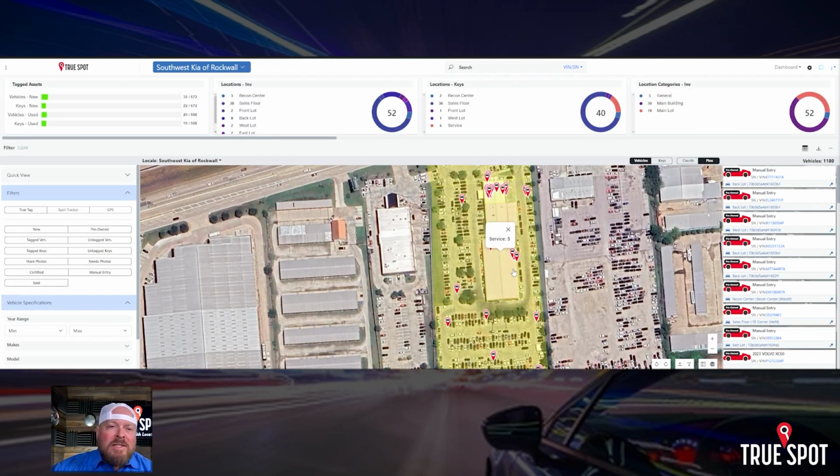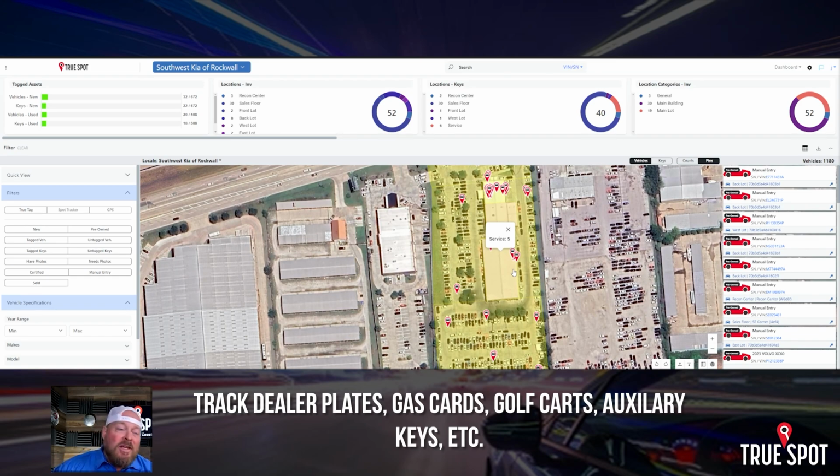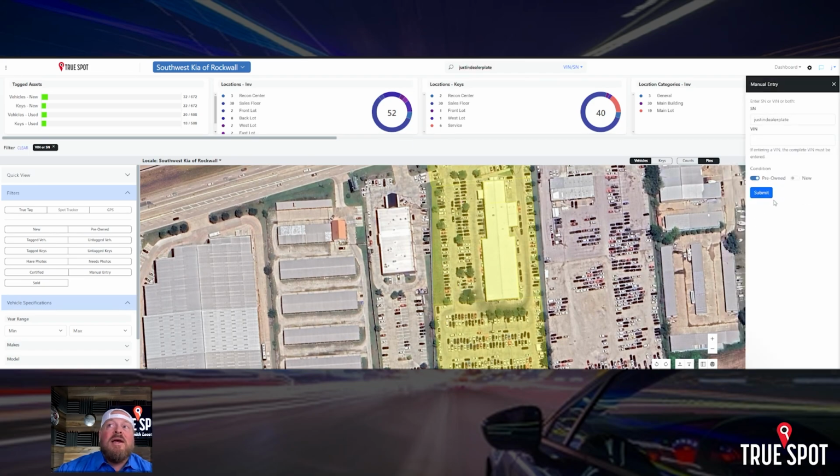Now, you may want to track something that's not a key or a vehicle, right? Every dealership has things that grow legs and seem to wander off. So let's talk about that for a second. Maybe it's a golf cart, maybe it's golf cart keys, maybe it's dealer plates, maybe it's jump boxes, maybe it's iPads. You can pick the specialized tool that it might be at your store. But how would I do that, right? Let's say I want to do a specific dealer plate. Maybe it's my name and then dealer plate. Do you want to create this? And I'd say, yes, I do.